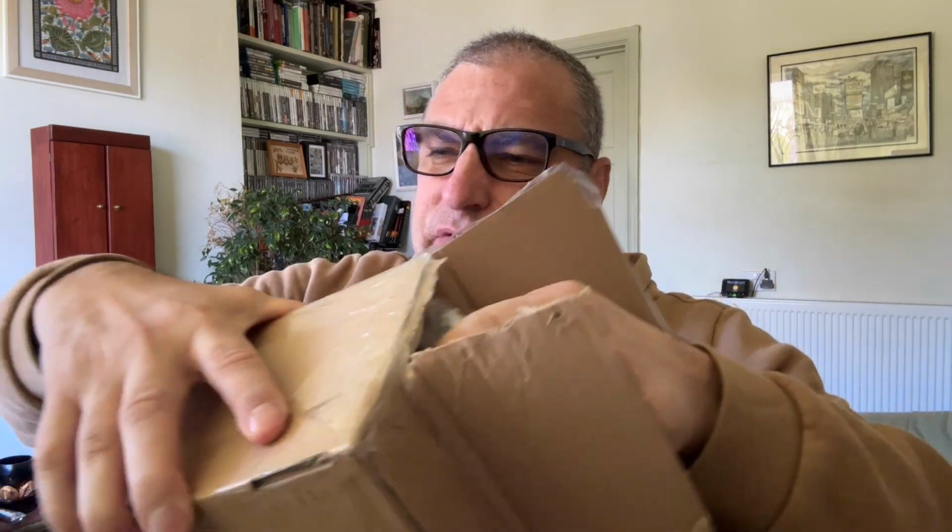Meander cost me £100 and the Xerjoff one was £110. The gentleman was absolutely spot on. I believe he wanted £130 for the Meander and £150 for the Oud Stars.